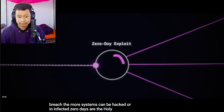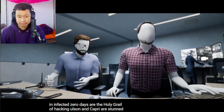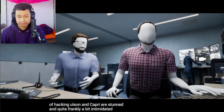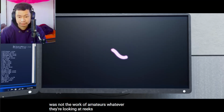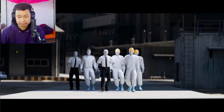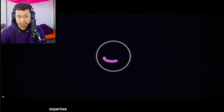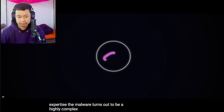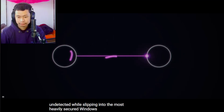Zero-days are the holy grail of hacking. Ulasen and Kupreev are stunned, and quite frankly, a bit intimidated. This was not the work of amateurs. Whatever they're looking at reeks of top-tier expertise. The malware turns out to be a highly complex computer worm. It can replicate itself and somehow stay undetected while slipping into the most heavily secured Windows systems.